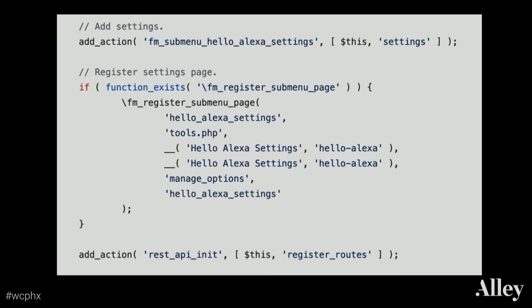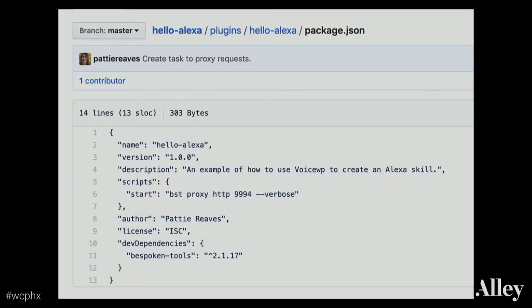From there, this is what that package.json file looked like. So there were really only two files in this plugin. And what is in here is an alias for Bespoken Tools, which is a really sweet service that will give me debugging information between my computer and Alexa, so that I can see what Amazon is sending to me and what my computer is sending to Amazon as I'm working on it.